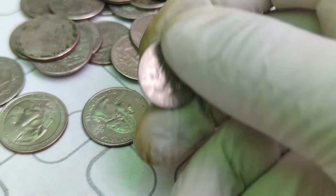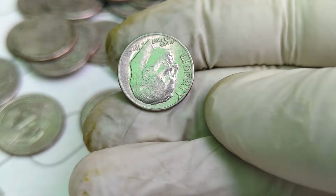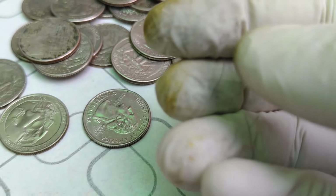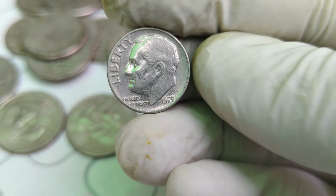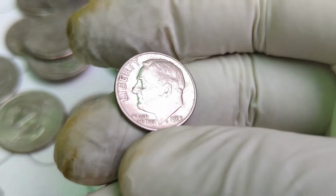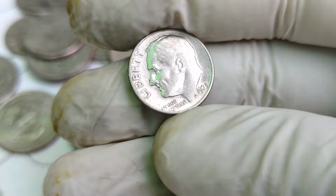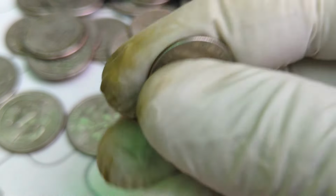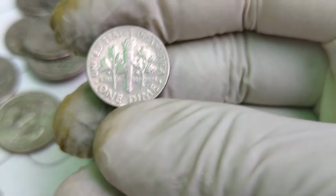The market value of rare coins can fluctuate based on demand and the number of coins available in the market. As of now, the 1973 No Mint Mark Roosevelt dime is valued at an astonishing $1.5 million. This incredible value reflects its rarity and the exceptional condition it has been maintained in. It's a prime example of how even a seemingly common coin can turn out to be a treasure worth millions.